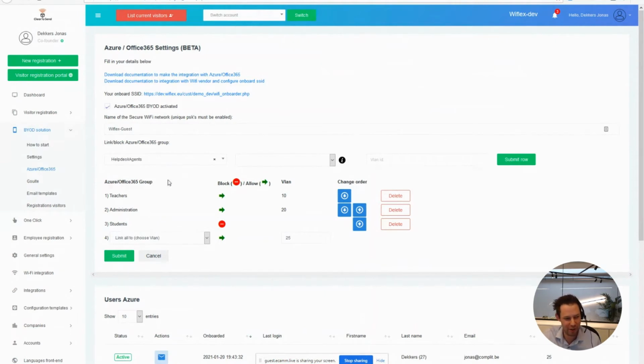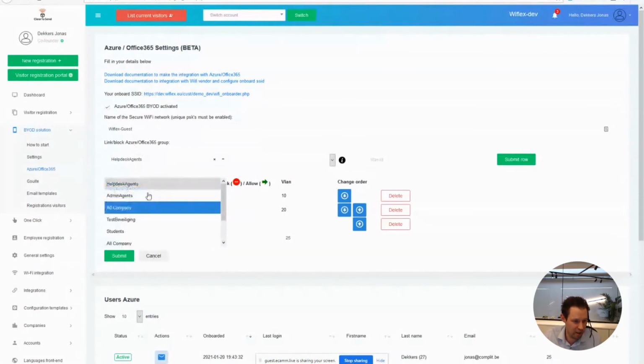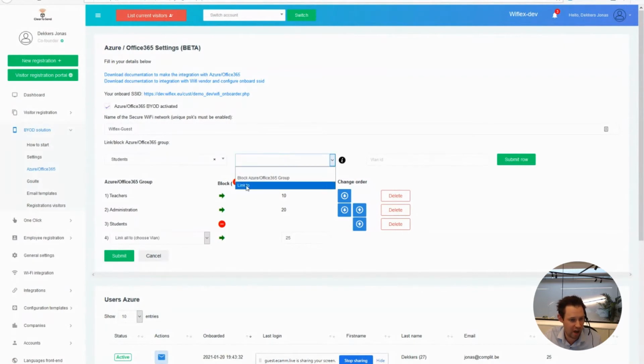Okay, that's great. So first of all, you need to go to the backend and define which group may log on the Wi-Fi, and also say in which VLAN they will receive a unique PSK. But you can also block certain user groups. So we get all the user groups out of Azure Office 365 or Google G Suite. And there you can say, for example, students, I want to block them, or I want to link them to a specific VLAN. In this example, we have blocked the students, and if a teacher logs in, you will get a unique PSK in VLAN 10. Administration will get VLAN 20.